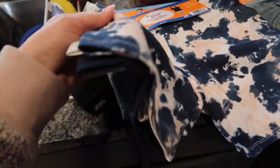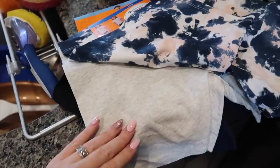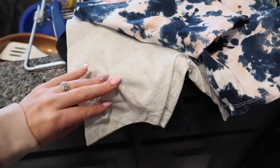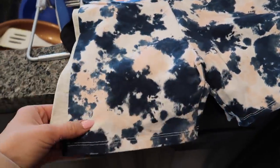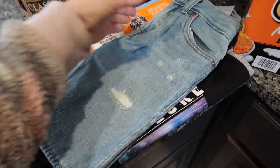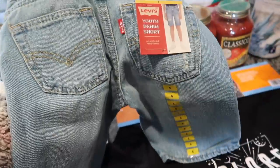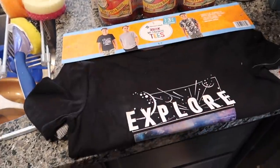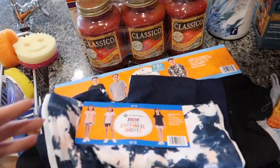So I got these for Adrian. She loves stretchy leggings, stretchy shorts. She does not wear jeans at all, so these will be good for her for the springtime. So she has some shorts that she could wear to school because these are a bit longer. I got those jean shorts for Austin because I thought they were super cute. I love that they're distressed. And then I also picked Austin up that 3-pack of shirts that I showed you guys.